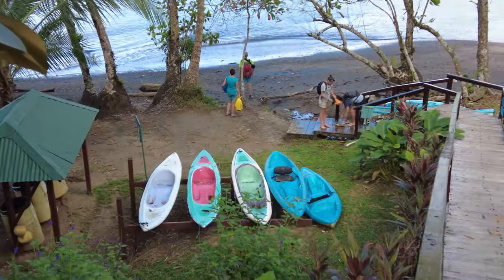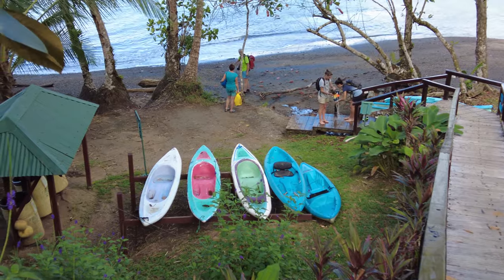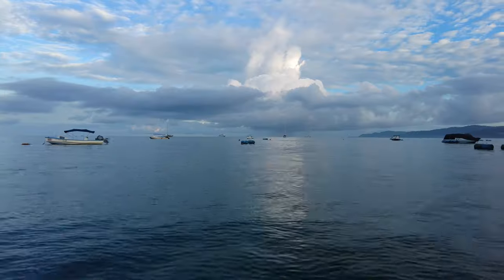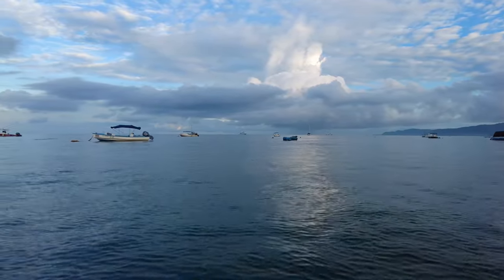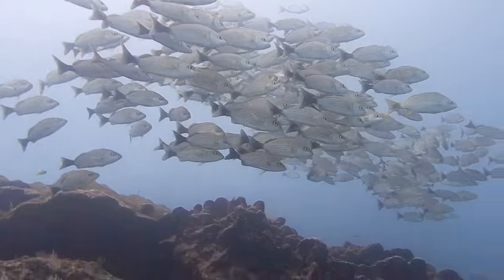If you're not satisfied with Corcovado National Park and diving Isla del Caño, there's a lot more you can do in Drake Bay. Hiking, kayaking, multi-day wildlife tours. There's a lot of activities to choose from. You can also go on a boat and look for dolphins or whales or do sports fishing. But I don't really approve of the last one, because in my view, fish should be looked at and not fished up.